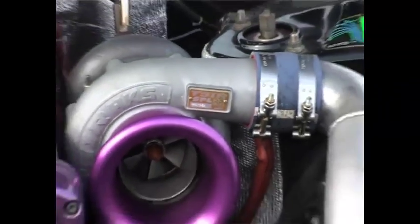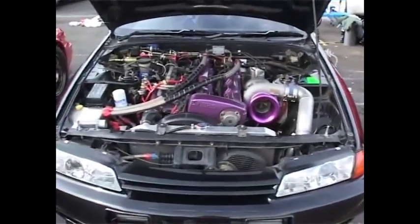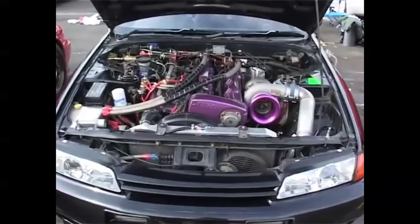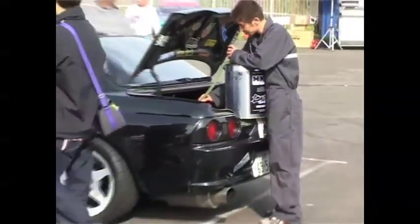It really is awesome to see so many drag GTRs in one place. R32s are clearly a favourite. HKS turbos seem to be everywhere too. This is the new ball-bearing T51R SPL. Some racers even brought HKS fuel to the event.